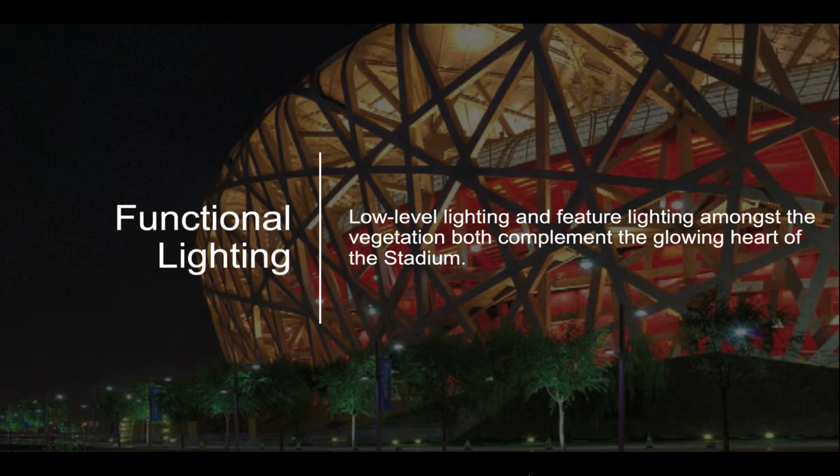The area immediately surrounding is lit primarily by spotlight from the stadium itself, and the team made analytical design studies to quantify this light and ensure that sufficient levels would be achieved. Beyond the security perimeter, low-level path lighting is used. These are custom-designed lanterns mounted at regular spacing along the path. Additional functional lighting was developed for the security control points, and feature lighting for the vegetation around the landscape.